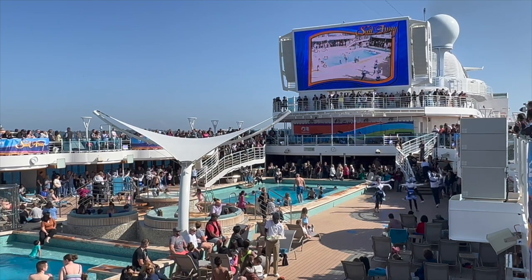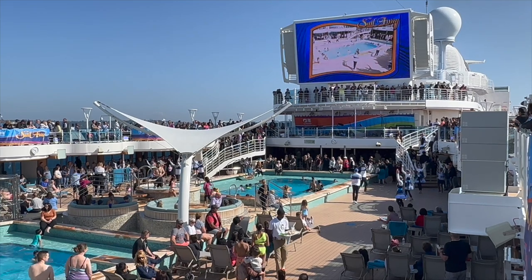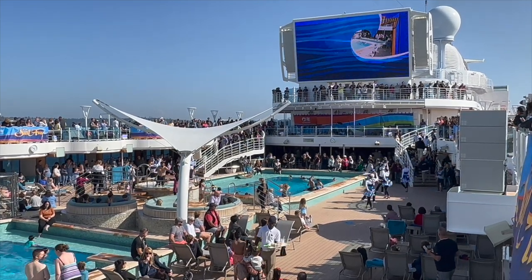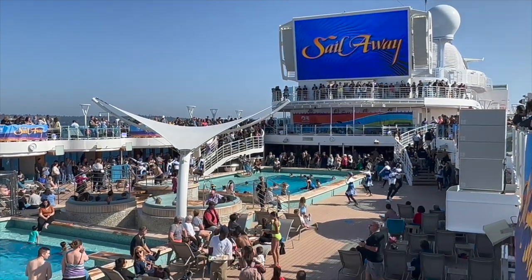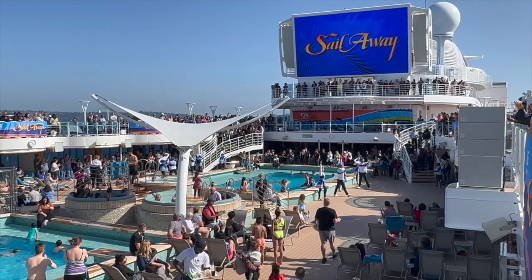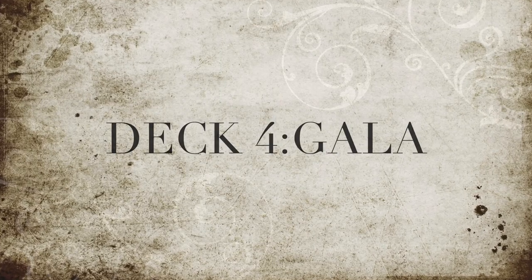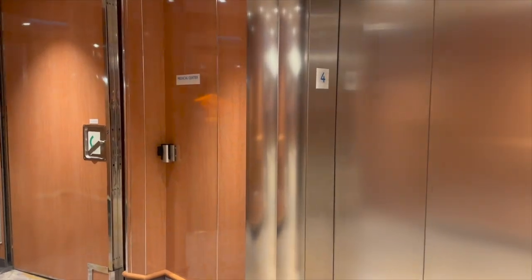Your master station is usually either deck 7 or deck 6. You can find your master station number behind your cabin door or on your app. And in case of emergency, your life jackets are inside your cabin. This whole process was so easy and fast, and we loved it. We are starting our tour from the lower deck on deck 4 to the upper deck on deck 18.